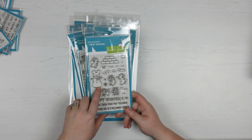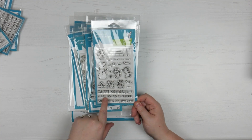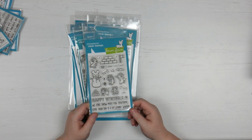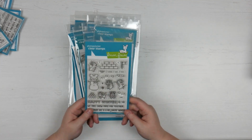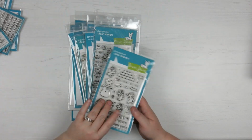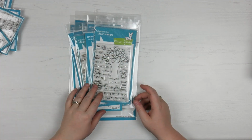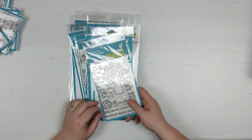I also love the little snow mouse. I think that's just adorable. Hope your day is a hit. We have so much fun together. Just because I don't see snow doesn't mean I can't make snow cards. But anyway, love the snowball fight. Just thought that was a lot of fun. And I love the reappearance of the mice, which leads me into the next one because there are more mice.